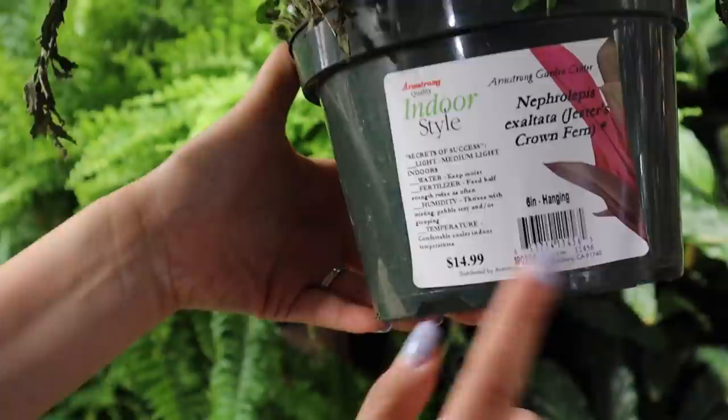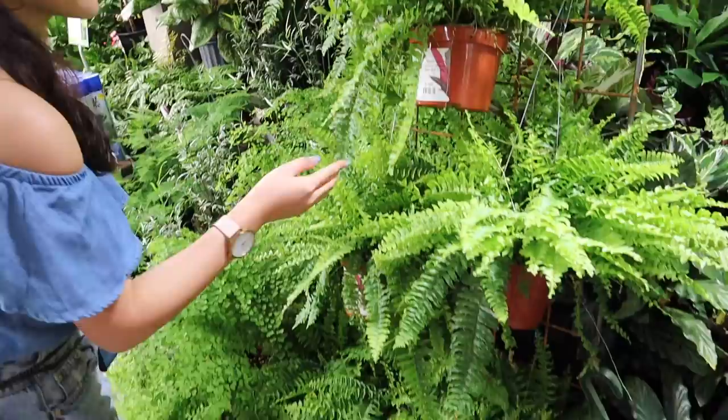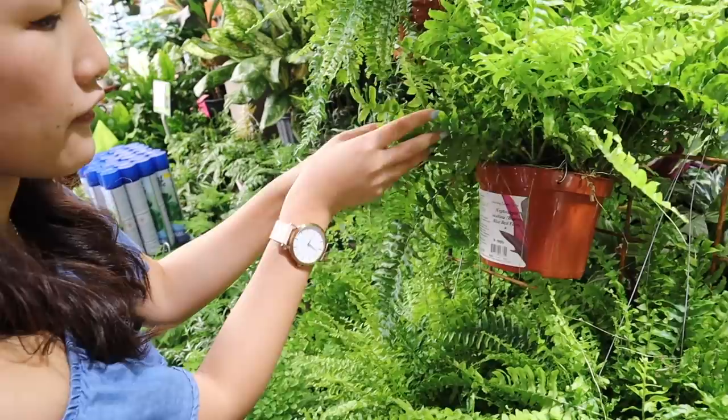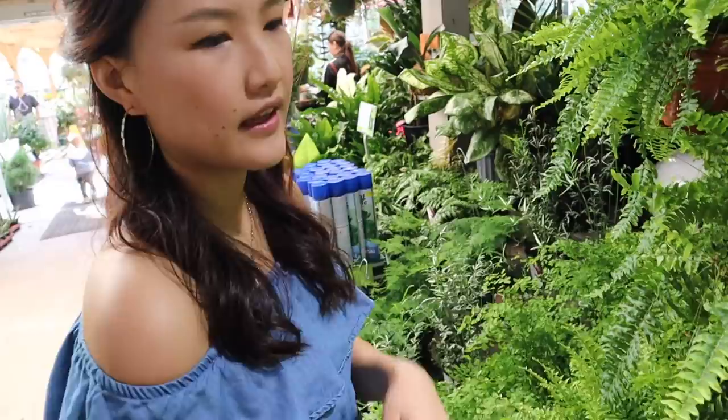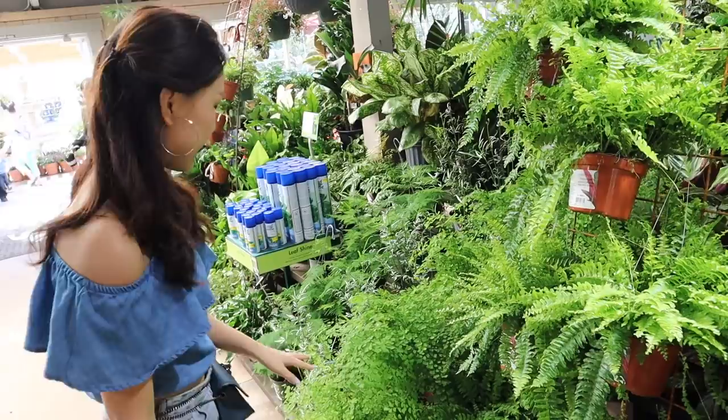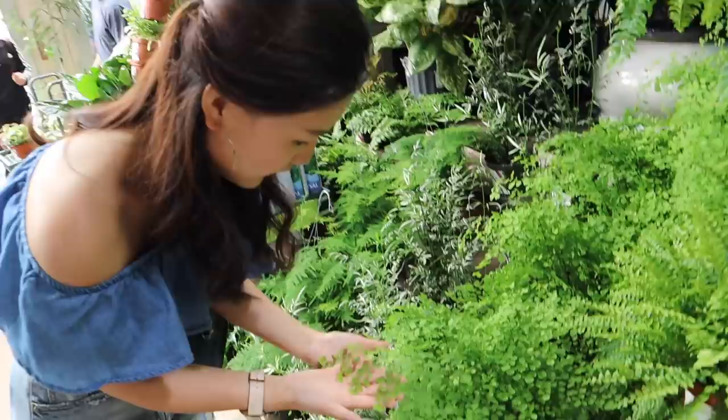$14.99. More Boston, this is Boston blue bell fern for $14.99. Yeah, again, I'm not a huge fan of Boston fern and maidenhair fern. They kind of just get messy when they get dry. They just kind of fall off. But I know there's a lot of fern lovers out there, don't mind. Besides that, they're just amazing. Look at the leaves, they're so delicate. Look like little snowflakes. This maidenhair fern is $14.99 as well.